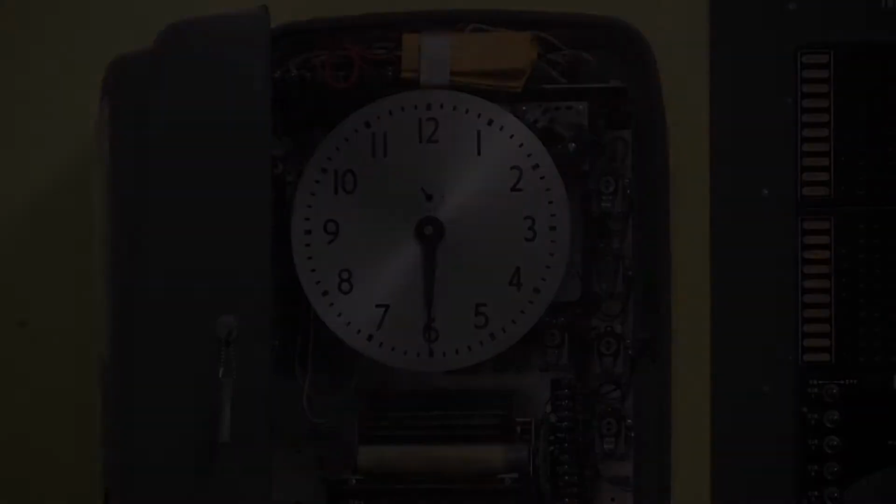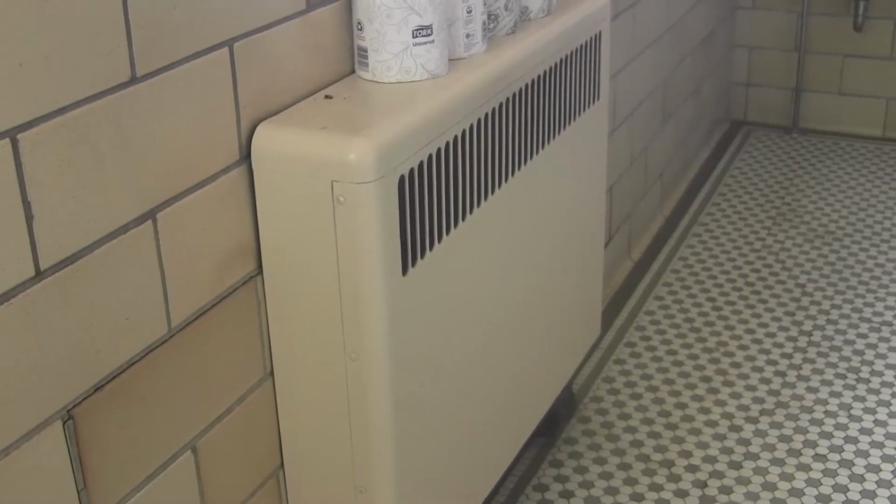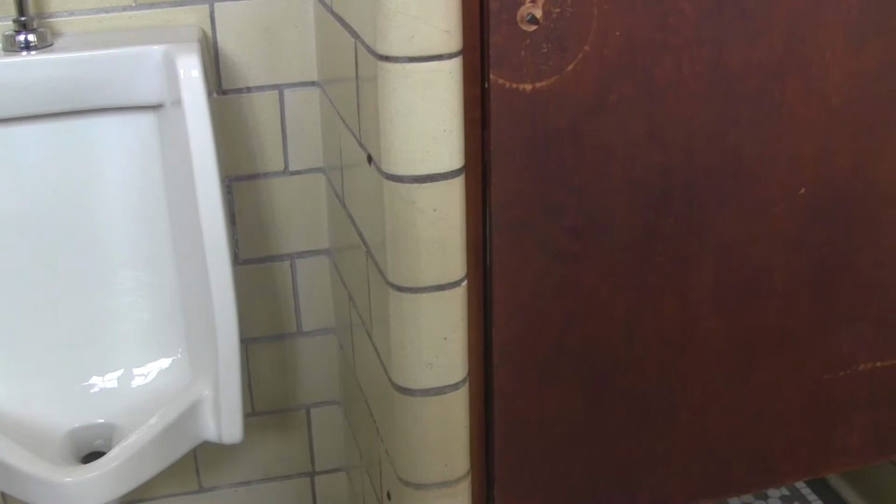We're here in the bathroom. What's nice to note about this bathroom is that it's original. It has all of the original clay tile in here. The plumbing fixtures are different, of course, but the floor tile and the wall tile are all the same. This is how it was done in 1939, and we haven't really done anything in here to change it.